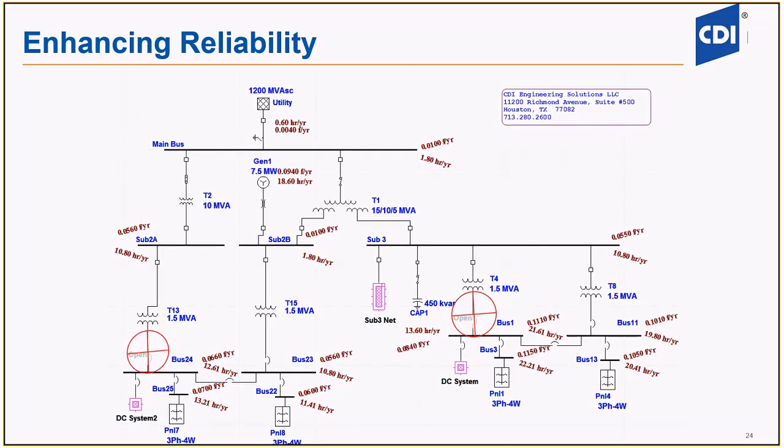Now if we turn the generator on and add to the utility source, we see panel 7 and 8 went from about 24 hours per year offline to 13. This is a simple example of quantifying how an additional source will affect your reliability.